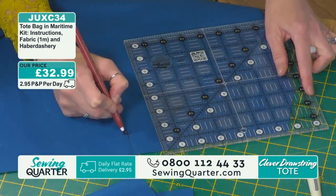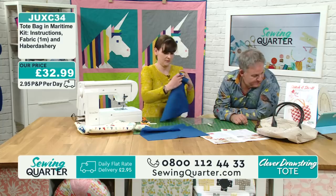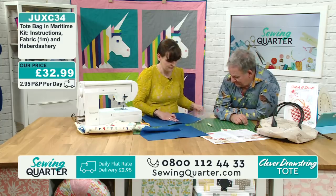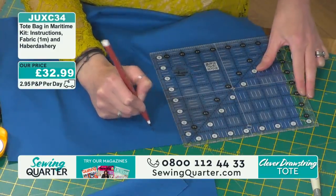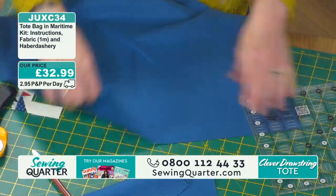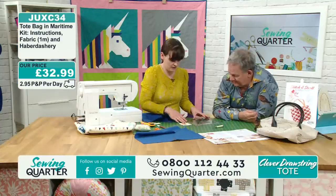Okay, so I'll mark that on that side. I'll do the same on this one. Why are you marking it on both sides? Oh, because you're going to put that thing... I'm going to put, yes, I'm going to put... Here, you need to trim it down there. Trim it down to 2-inch square.